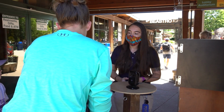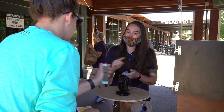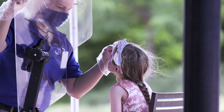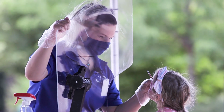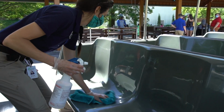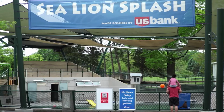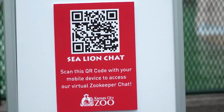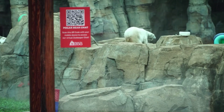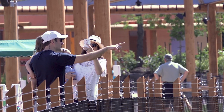We get up to the ticket counter and they can scan their own membership. We've got staff there, but there's no transaction that really has to take place. We've got plexiglass up. We've got disinfectant. We're wiping down after people take a ride. We're wiping down before more people get in. We're not doing any of our chats and shows, presentations live, because people tend to congregate. So we've established QR codes. I think people are just really happy to have some place to go to. There's a lot of smiling faces.